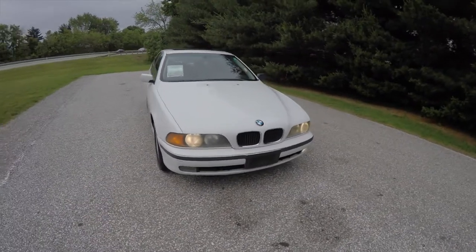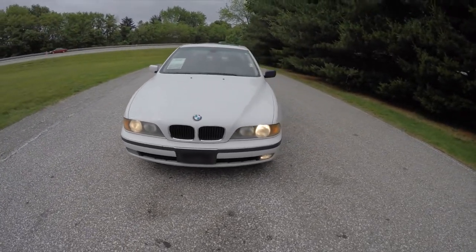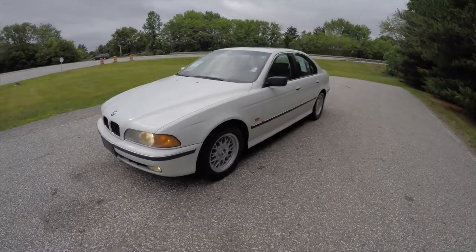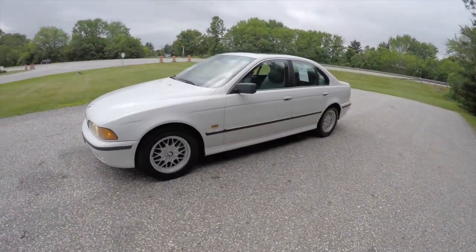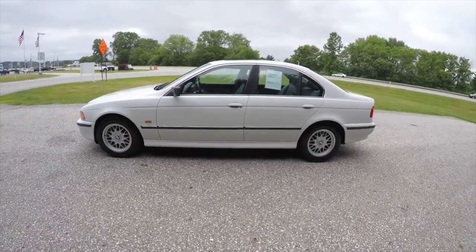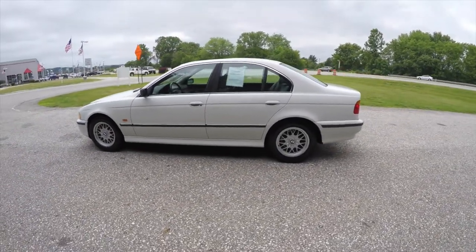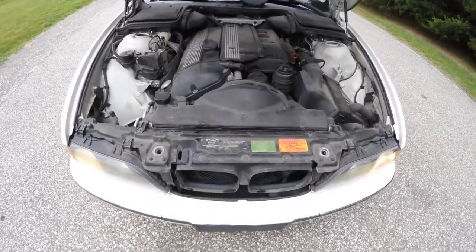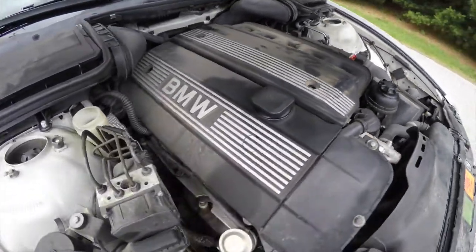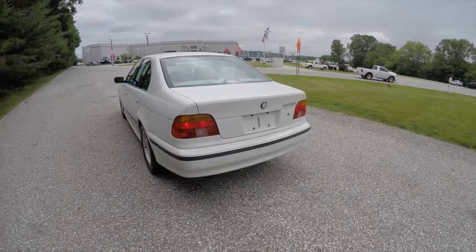Hello everyone. Today we're going to take a quick walk around look at this 2000 BMW 528i. This 5 Series BMW is an Alpine white. It has the gray Dakota leather interior. It is rear wheel drive. It is powered by a 2.8 liter inline 6 cylinder engine with a 5 speed automatic transmission.